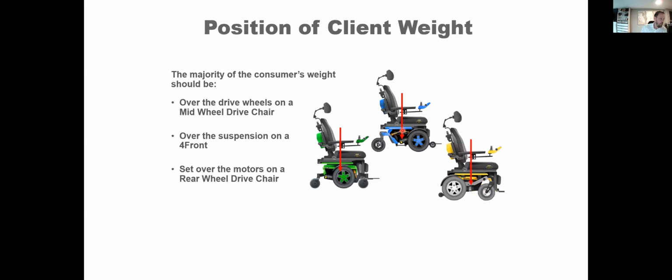Okay. The last one we're going to talk about is the rear wheel drive. That's this guy all the way to the right. The rear wheel drive, we want to set the center of mass or the center of gravity just in front of the rear drive wheel. So on this chair here called Quantum Rival, it is set right over top of the motor. So just in front of that drive wheel and just over top of that motor. What we get here is the majority of that weight over top of the suspension, which is being covered by the aero, but over top of the suspension to give us the best ride quality. But again, it's going to give us the best stability and it's going to give us good traction.